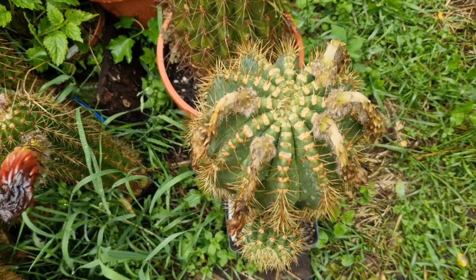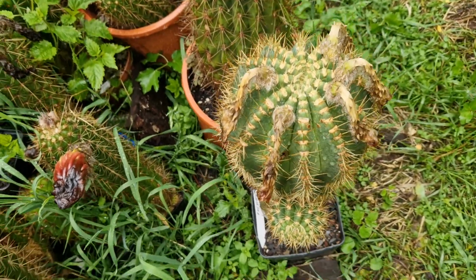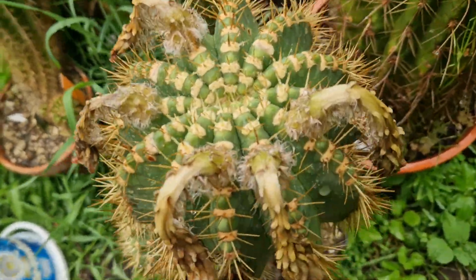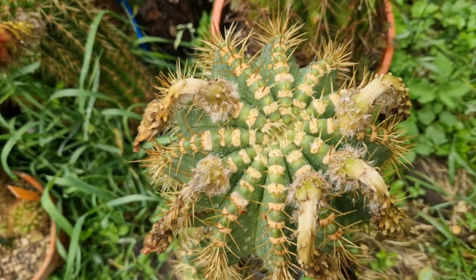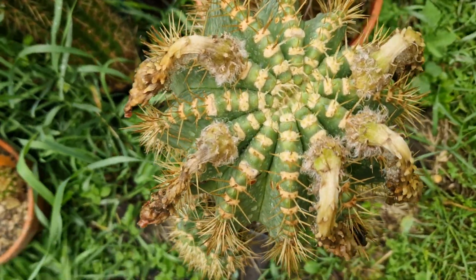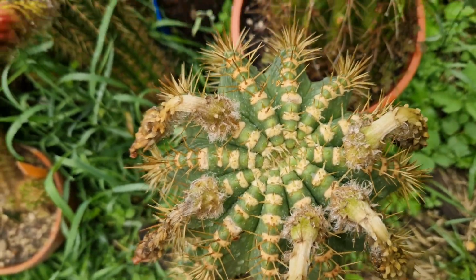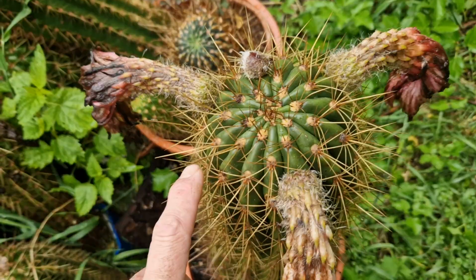Over here, Fast 12. It's an amazing plant. Yeah, but I'm not sure if we will get seeds here. This one here doesn't look bad.